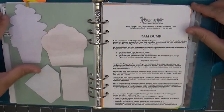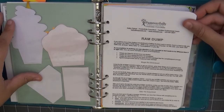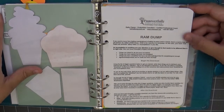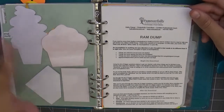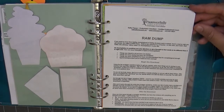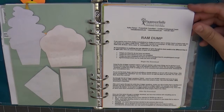I still have the Brain Dump by Kathy Paw. I originally stumbled upon this when I was watching one of Miss Trenchcoat's videos, and I've been using it ever since. I absolutely love it. So if you guys are interested, you can just Google it, or if you really want me to, I can put it in the comments down below.